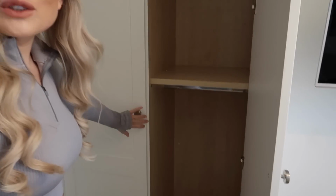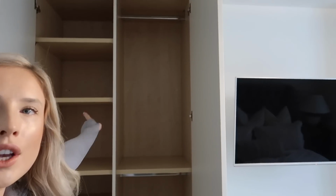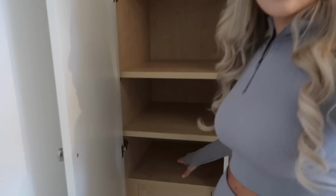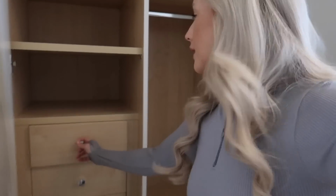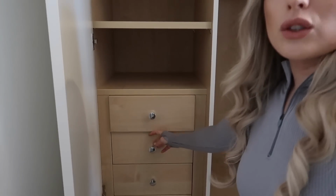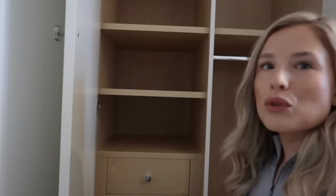So I'll show you Adam's first. Opening Adam's up, it's all a nice light wood inside. So Adam has 2 rails. The reason we did it like this is because Adam wanted shelves for his tops, because he likes to neatly fold all his tops and put them on the different shelving. So for him, shelves going up half of the wardrobe I thought would be best. When I designed it, he needed shelves. He also needed drawers for boxes and socks and that. So these 3 drawers would be enough for him, and they're soft close. How nice. So that works for him.